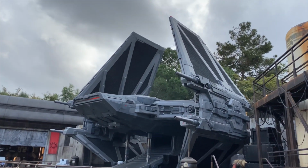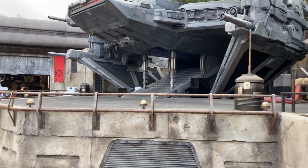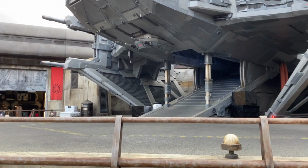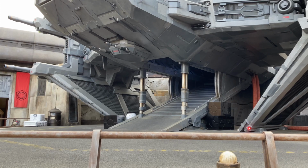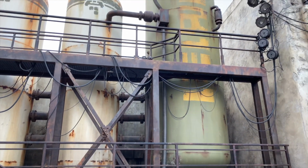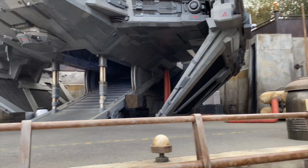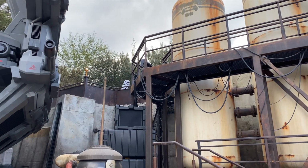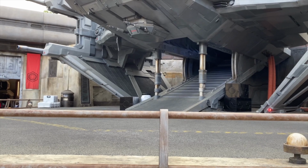Okay, there's a starfighter. We're going to show you a video from the one in Florida where they have kind of a show, and I have yet to see a show here, but that, ooh, look at that. I've yet to see the show here, but that doesn't mean they won't start one.